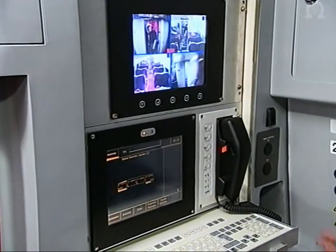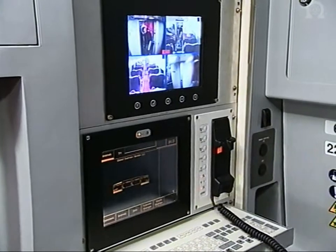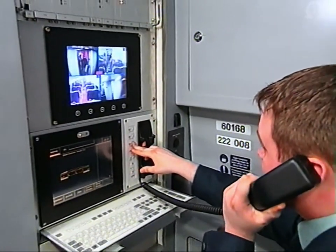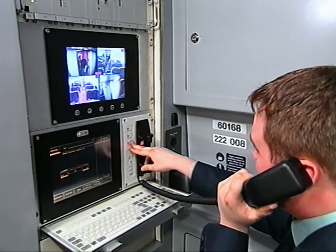Meridian is also equipped with a voice communication system, which enables the driver, train manager and crew to talk to each other and, when necessary, broadcast pre-recorded messages.